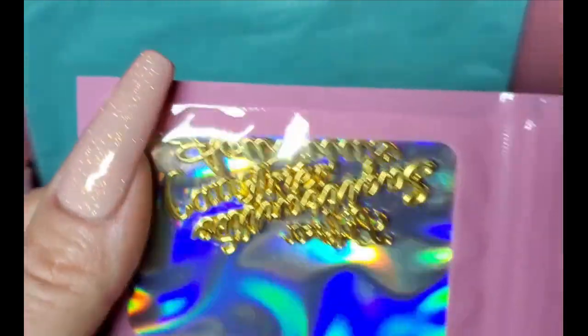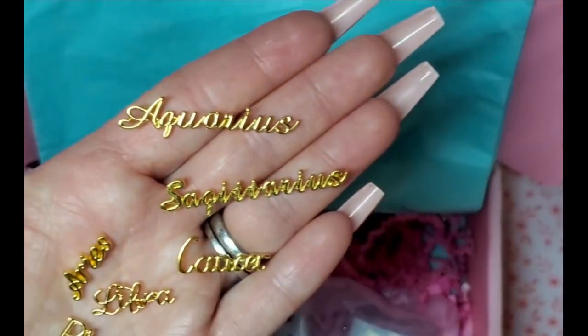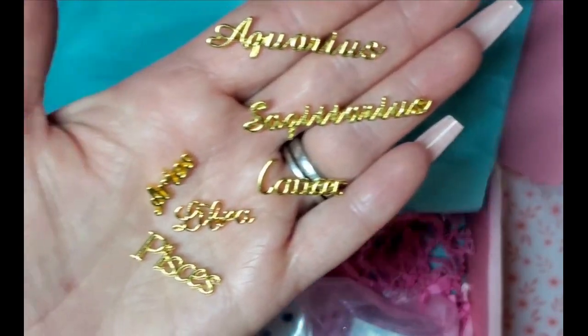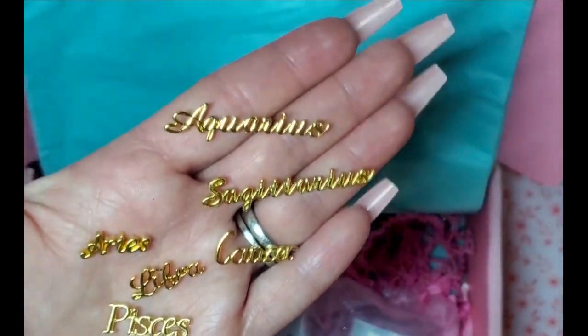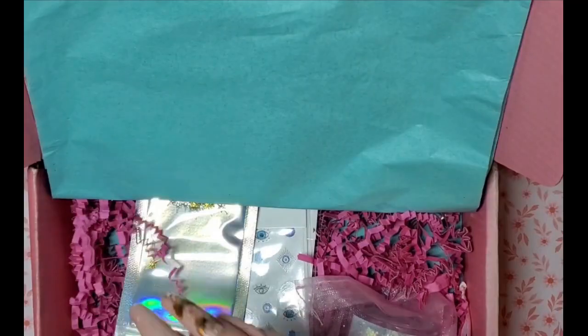And then I was excited about these. I don't have any of the zodiac charms. I was really excited because I got Aquarius, because I'm an Aquarius, and I got Sagittarius, Aries, Cancer, Libra, and Pisces. So I was excited to get six of those. I don't have any of those.